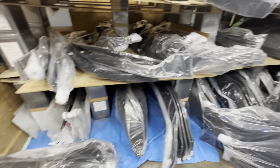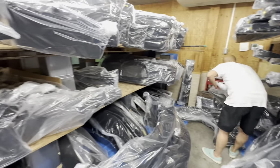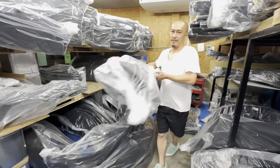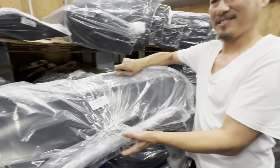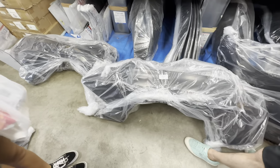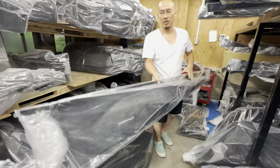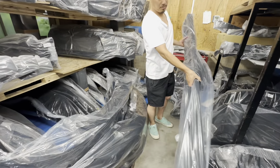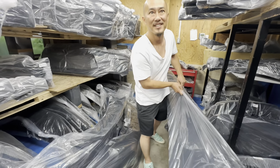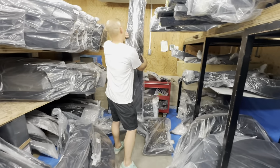I remember when I installed the Rocket Bunny kits on the FRSs, the quality was so high, I didn't have to do any trimming on it. Everything was just so tight. Is that the full wide body? Yeah. That's crazy. Oh my gosh, you guys just have them in stock. This is it, this is the warehouse.